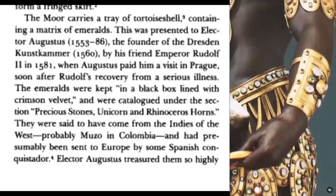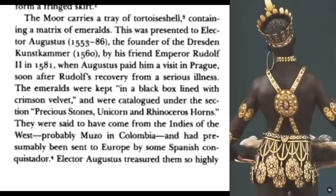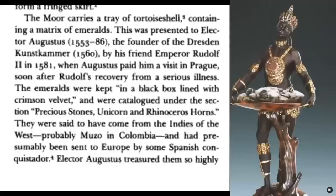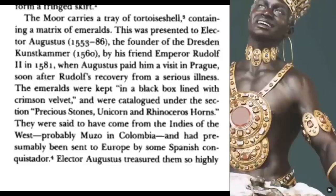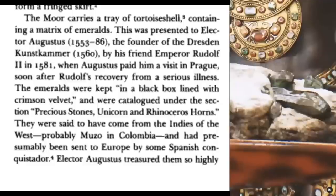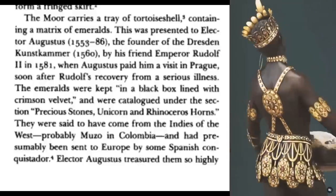This was presented to Elector Augustus, 1553-86, the founder of the Dresden Kunstkammer, in 1560, by his friend Emperor Rudolf II in 1581. When Augustus paid him a visit in Prague soon after Rudolf's recovery from a serious illness, the emeralds were kept in a black box lined with crimson velvet and were cataloged under the section Precious Stones, Unicorn, and Rhinoceros Horns. They were said to have come from the Indies of the West, probably Muzo in Colombia, and had presumably been sent to Europe by some Spanish conquistador.